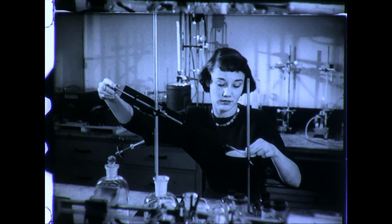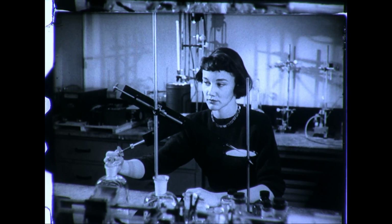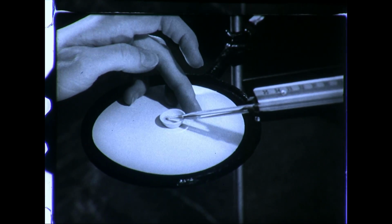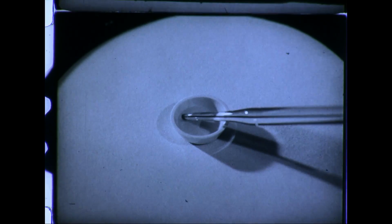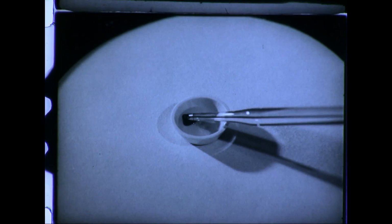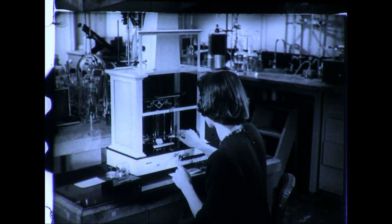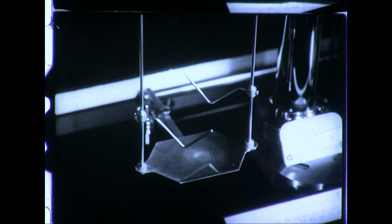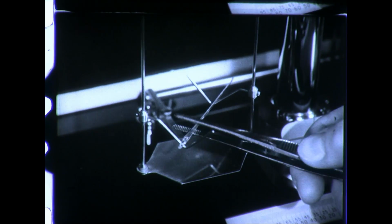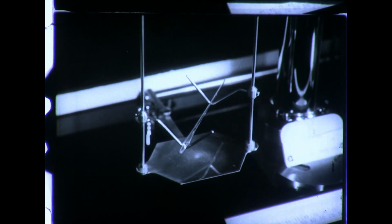This young scientist, Miss Joyce Smith, works in the microanalytical laboratory. Her specialty is the analysis of tiny amounts of chemicals. Even a single drop can be made to reveal valuable information. Miss Sorensen's work often requires the use of this special balance for weighing very small objects. She can even weigh samples as light as an eyelash.